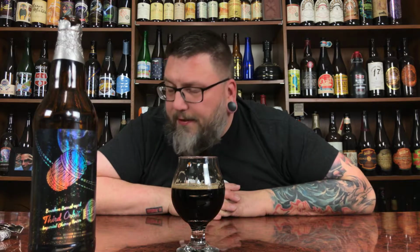That doesn't suck. That's a tasty fucking beer right there. Comes off, I don't want to say hot, but it tastes a little bit bigger than it is. It tastes like it's like 11-12% beer. Do get a little bit of, okay, I'm drinking a bigger beer here. Which actually is kind of cool, to be perfectly honest with you.